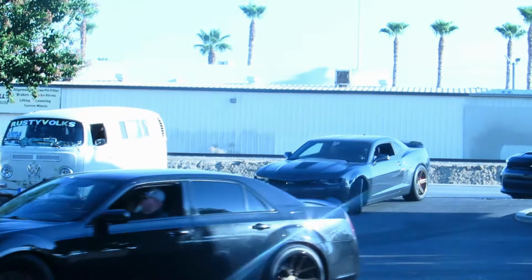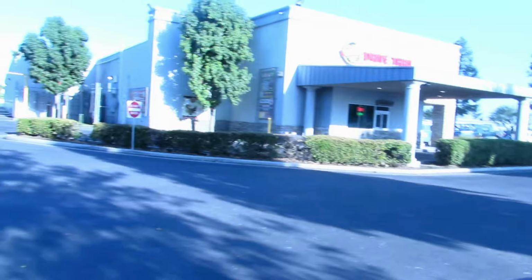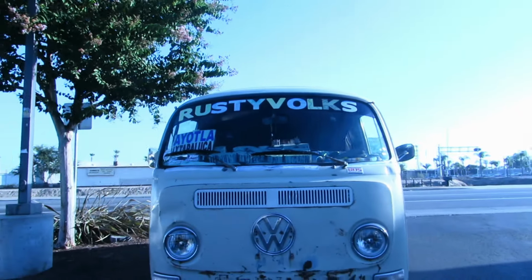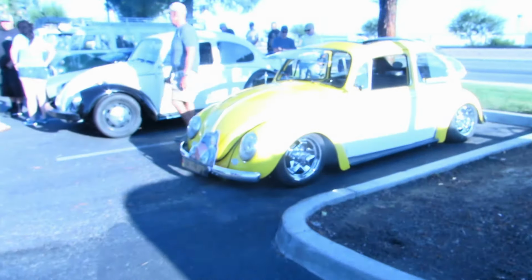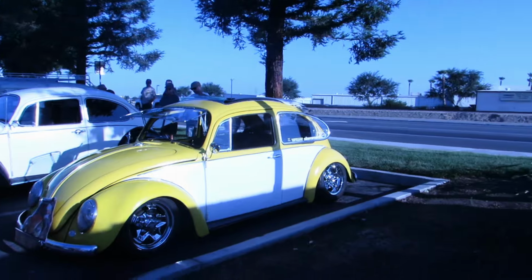All right, so I'm just stepping out of the car because there's a lot of cars coming in. But look over there. I'm gonna get a little closer right now. Honestly, I would have one of these too. They look pretty cool with the dash. This one's clean. Slammed to the floor. See that?